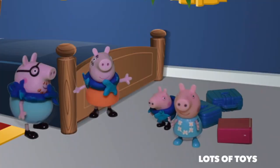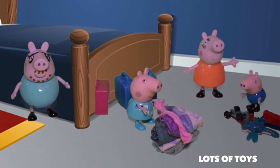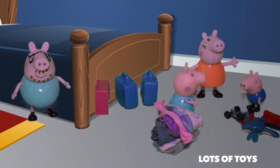It's time to unpack your luggage, kids, and get ready to go down to the beach. George, all you packed was toys? George, what are we gonna do? You're going to have to wear some of Peppa Pig's clothes. But Mommy, he can't wear my clothes. Those are for girls. Well, I don't have any other clothes for him. We're gonna have to go shopping then.